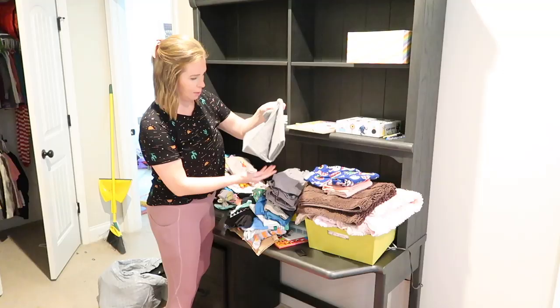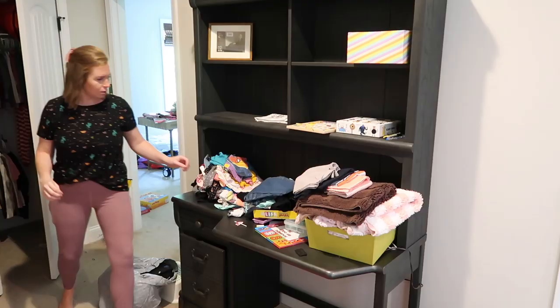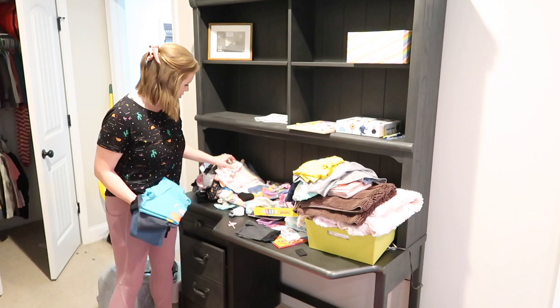I don't think I've shown y'all our upstairs landing area or the playroom or really my office in a very long time, with reason. Obviously everything is kind of a disaster, but every day we're working on it and it's getting better and better, which is such a good feeling.